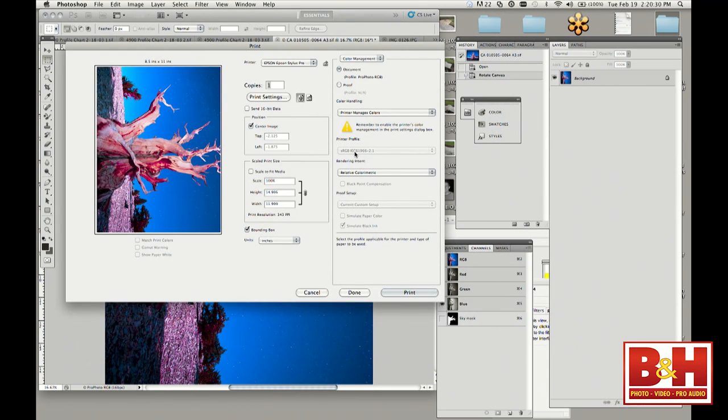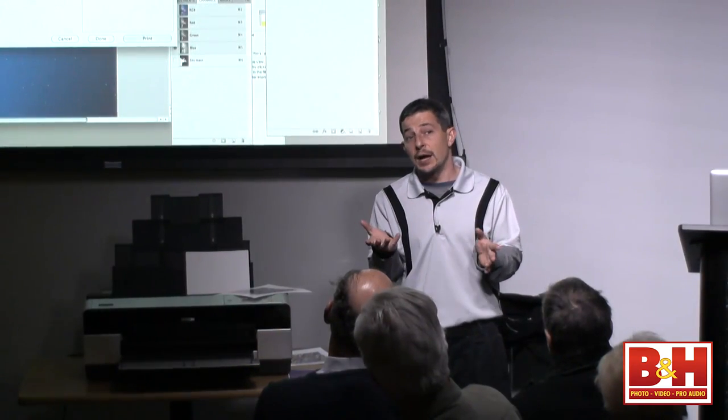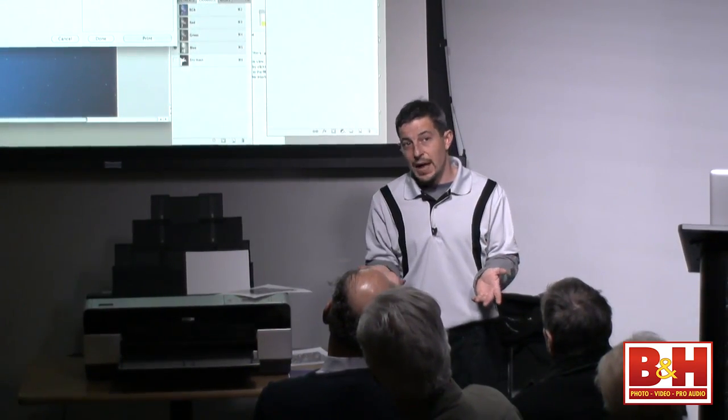Where, here? Yes. That's just by default what it puts in. And what about the black point compensation under relative colorimetric? Well, you've got to remember that because it's adjusting the file and actually adding a little bit more contrast, it ends up increasing your black point anyway.